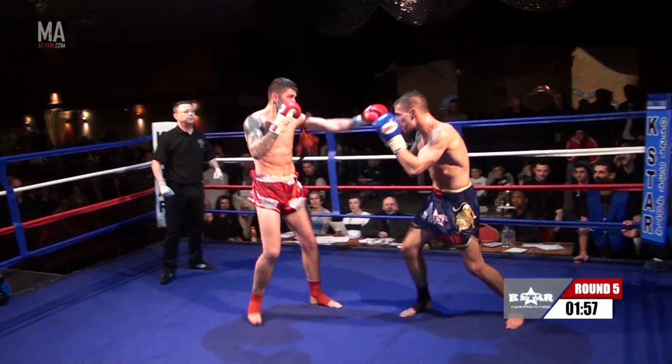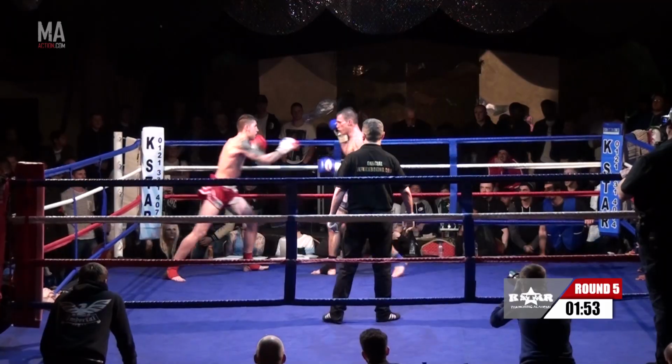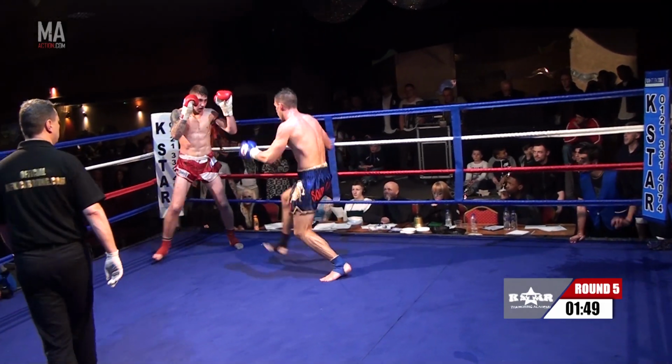Last round here. I'm sure they're going to go toe for toe, once again. The fight has been hot. Very exciting fight, may I say. Good matchup there from Steve Logan. Good matchup once again by Steve Logan.